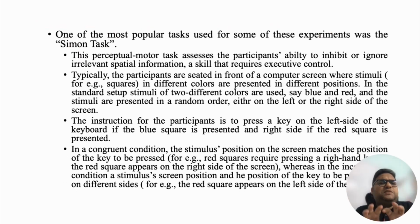Now, one of the most popular tasks that have been used for some of these experiments was the Simon task. The Simon task is a perceptual motor task that seeks to assess a participant's ability to inhibit or ignore irrelevant spatial information, and it is a skill that requires a lot of executive control. The idea is participants are seated in front of a computer screen where stimuli, for example squares in different colors, are present. Say, for example, you could be presented with a red square or a blue square or a green square, and let's go with blue and red.